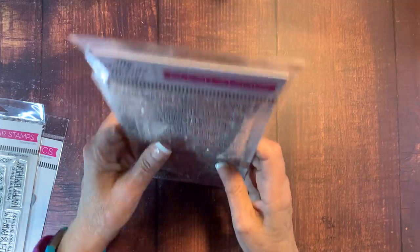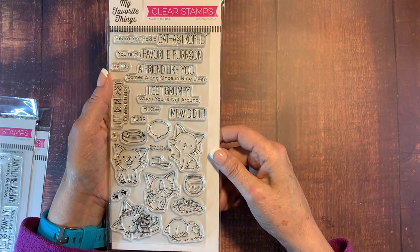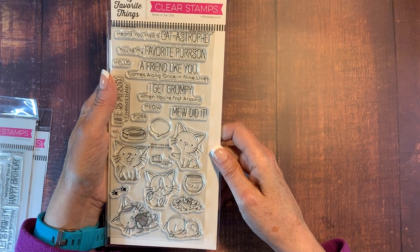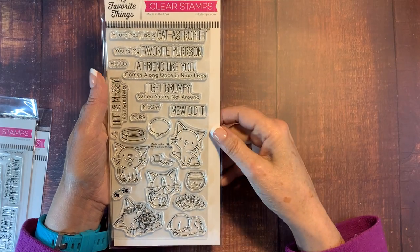So I make a lot of pet cards and pet sympathy cards. I do rescue work, so can't get enough, especially dogs and cats, it seems. Well, that and farm animals. That's my other passion with pet stamps and dies.